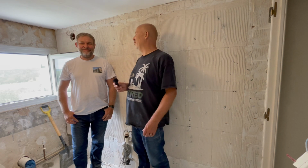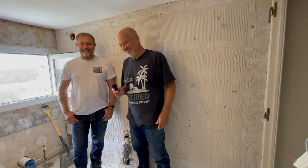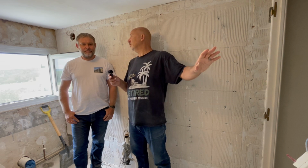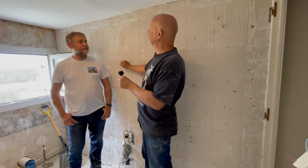We find ourselves again this week in the bathroom. Andy's here, thank God. It's been a journey of discovery. The wall just to your right over there has been taken back to plasterboard. We're going to take that down, and this wall's going to be coming down next.